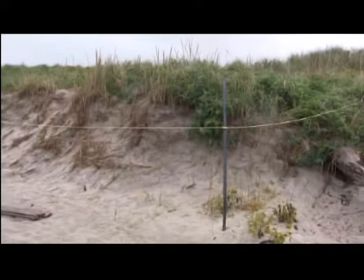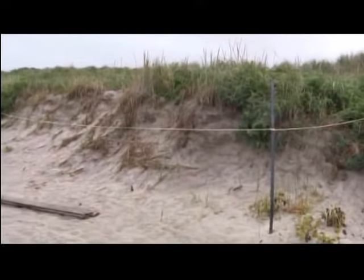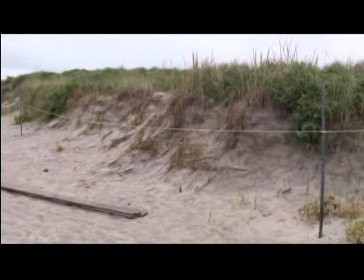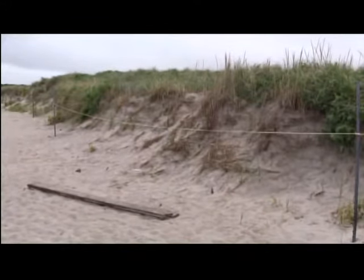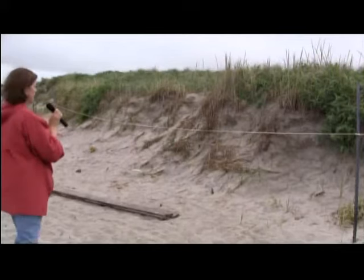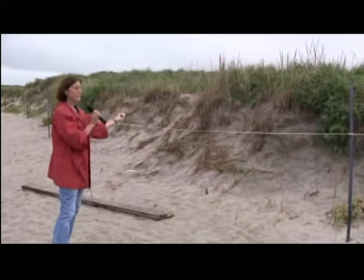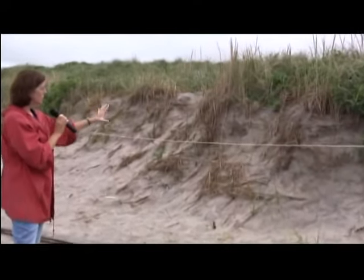But you can also see that this dune is very, very well vegetated, in part because it's protected, as you can see by the fence that runs around it, to keep people from traipsing through it. As you look closely, and I'm going to walk right over here, at the area that has been eroded away, you can see the grass sticking out of it. It has this great root system for beach grass.